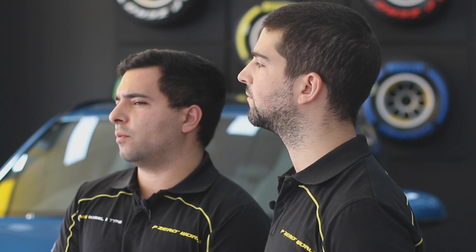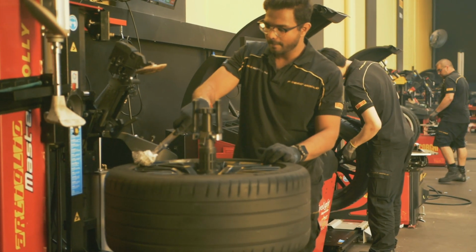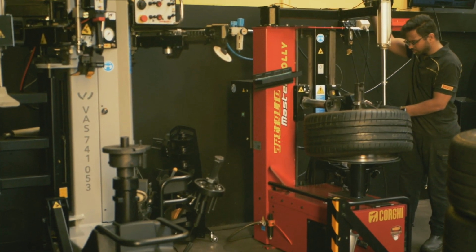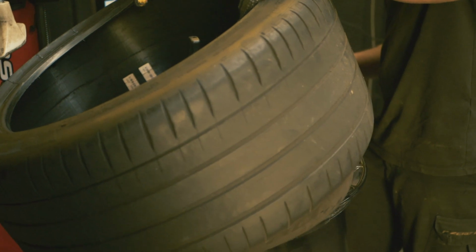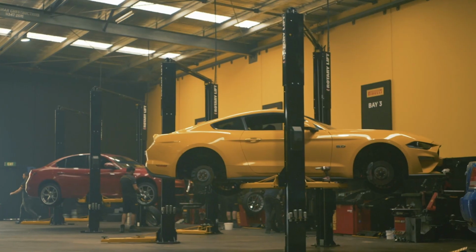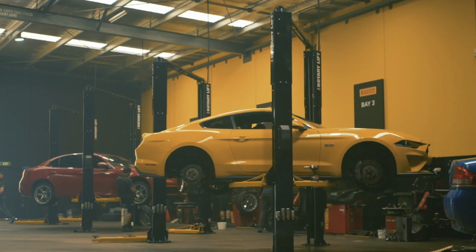So the layout of the workshop is generally set out in a way that we have 4 fitting bays. Obviously they're labelled from bay 1 to bay 4. Bay 1 and 2 are generally focused around the prestige clientele, so obviously offering diagnostic, fitting and balancing. With our specialised machines, we're focused around that area. And then we also have our general premium fitting and balancing located in 3 and 4.